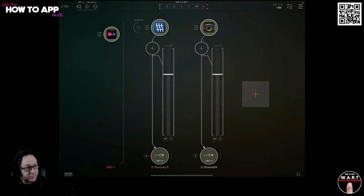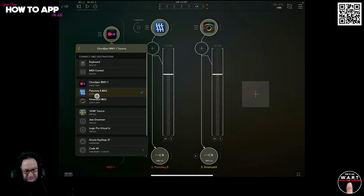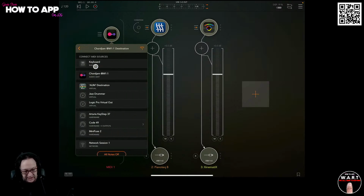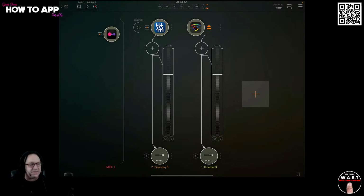Okie dokie. So we need to now connect this to our instruments. We're going to send a MIDI output over to Piano Tech and to Cinematics. But what we're also going to do is go in here and add my Arturia KeyStep so I can play on my keyboard. I'm going to take out Cinematics. We're just going to leave the piano connected now.